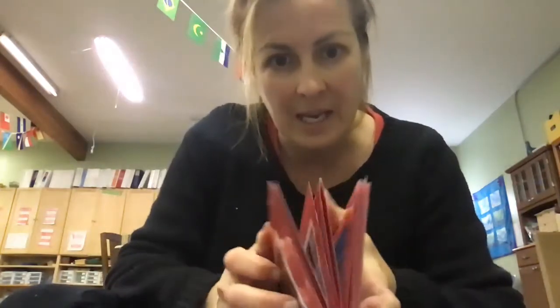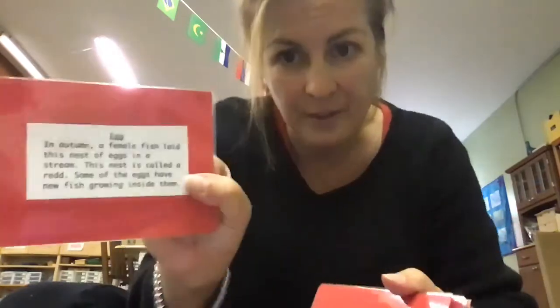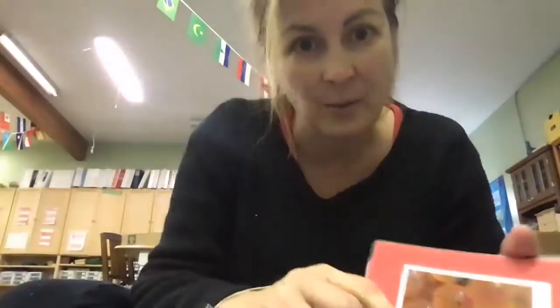So here are these cards I made. They are all about the life cycle of a salmon. And I got the pictures off the internet, and I made the parts that I read are on the back so that I don't have to make children wait to see the pictures. And I just tell the story. But I also use some props to do it with too.